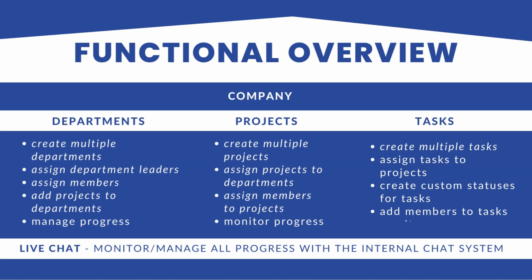And across all of these channels, we have live chat, which allows you to monitor and manage all progress by being able to contact anyone inside of Worckie and create a real-time live chat conversation to discuss the company, the department, the projects, or the tasks.